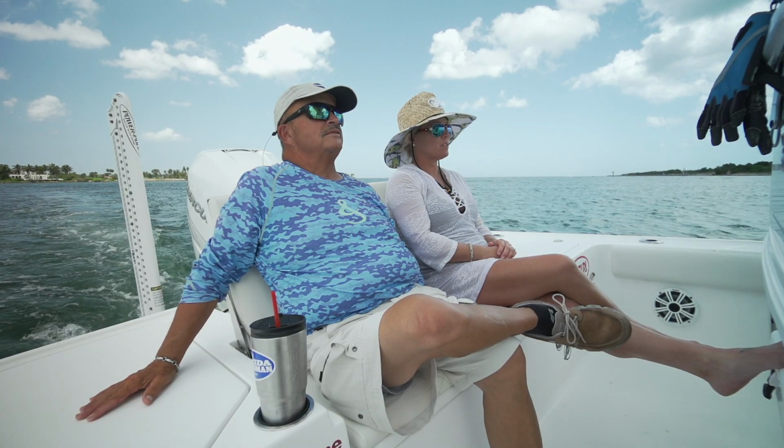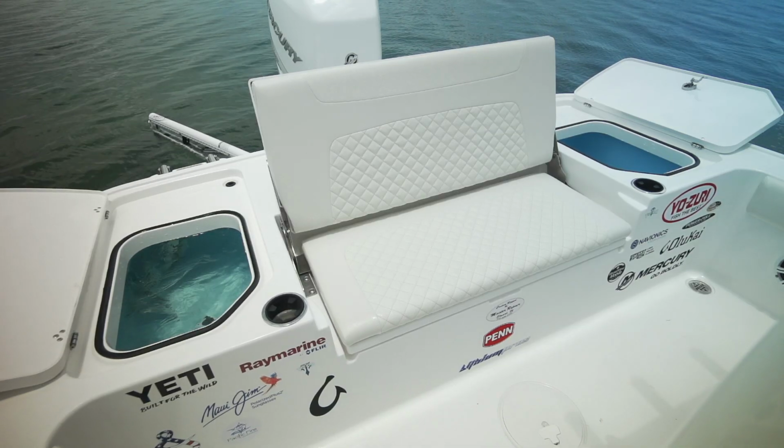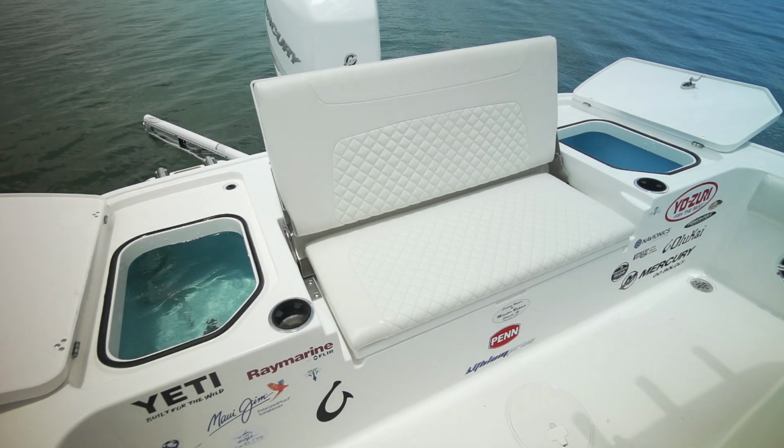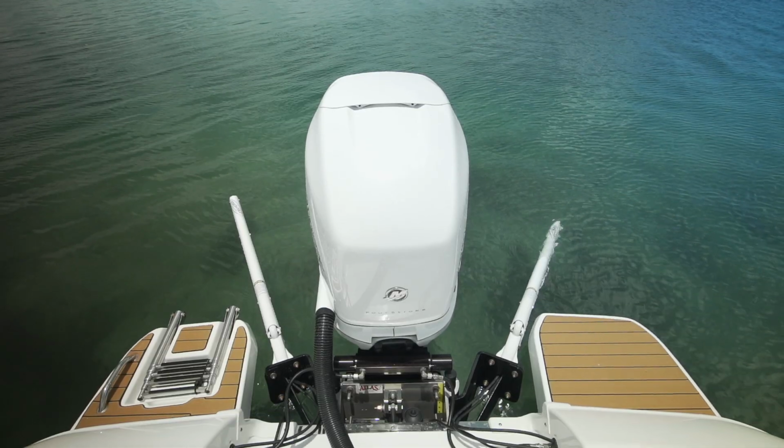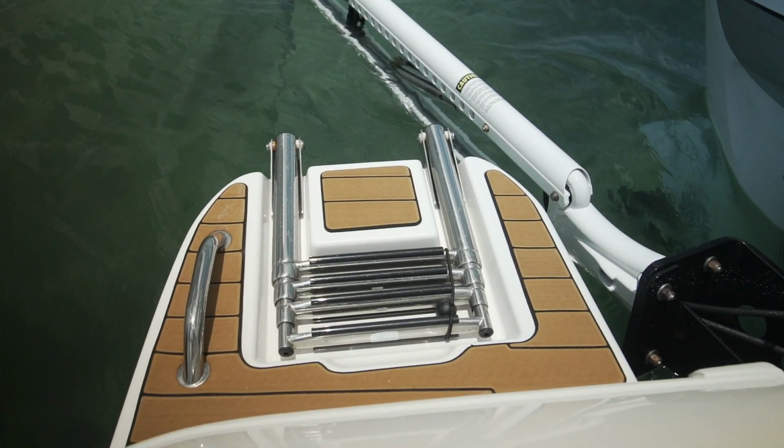Stern seating was great today. You have a flip-up bench seat with cup holders. But guess what? It's nestled in between two 35-gallon live wells. You have two swim platforms on this boat, and one of them featuring a stainless steel ladder, which is very convenient for getting on and off.